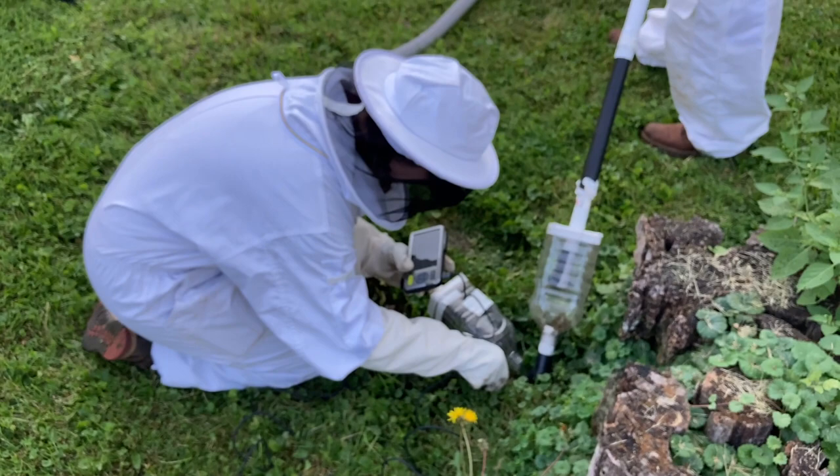So Libby's using the scope camera on the nest just to kind of get an idea of what is coming up out of there and where the tunnel may lead.